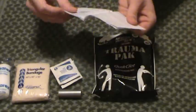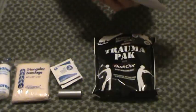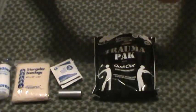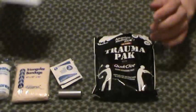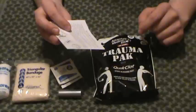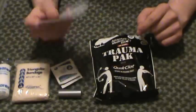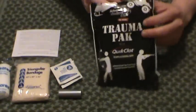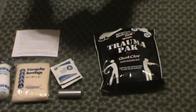Got a little instruction packet here on how to use it and basic trauma type stuff, tourniquets, etc. Useful, but I would not really want to be reading this out in the field when I'm trying to figure it out, okay? I would probably open this thing up and read it before if you don't have any knowledge. Let's see, what we got here next?